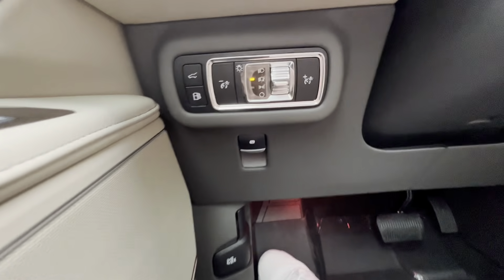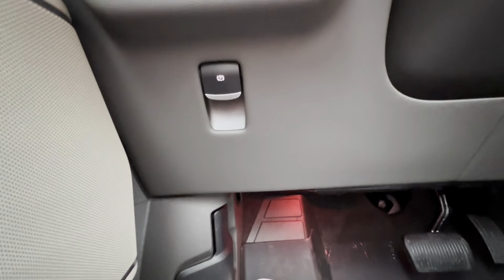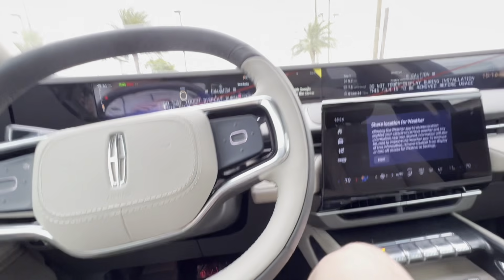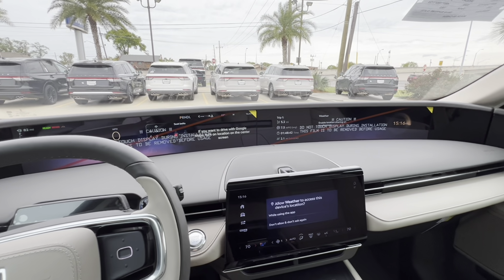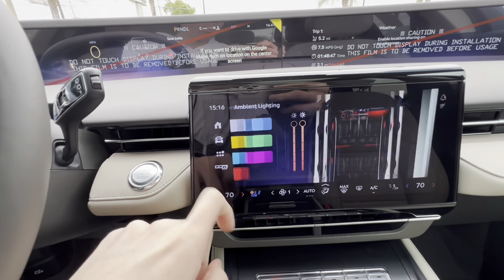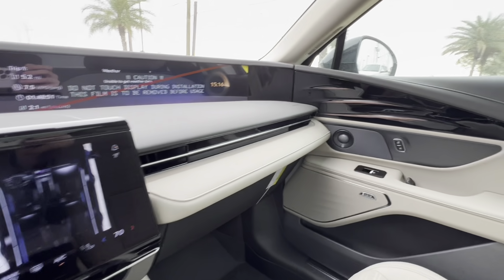Below that, you have your headlight controls, your gas cap, and your hatch. You also have your parking brake and your hood latch right there. Next up, you'll use this little screen to control the class-leading 48-inch panoramic screen. First up, these are your ambient lighting controls that appear on these gloss black panels.